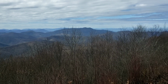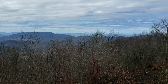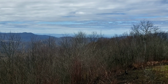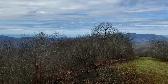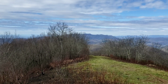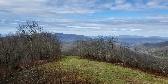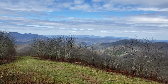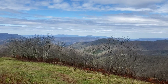Some shades of blue and purple in the clouds and in the mountains beyond. Just awesome. Just fantastic. Just stay up here for a couple hours. Be neat to be up here at night. Probably got a great view of the stars. No light pollution.